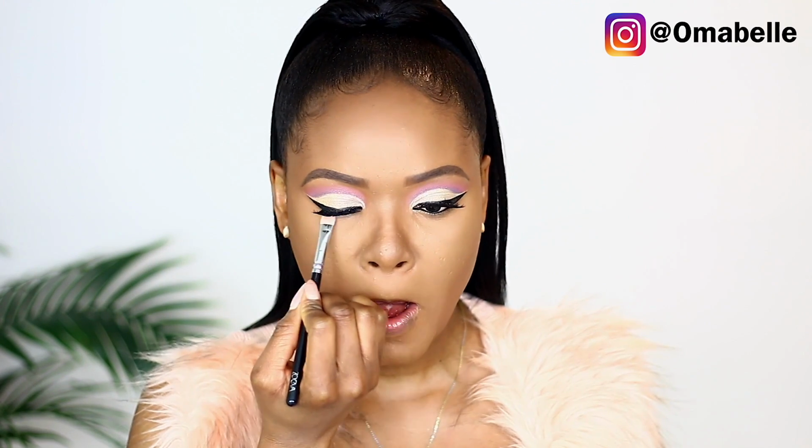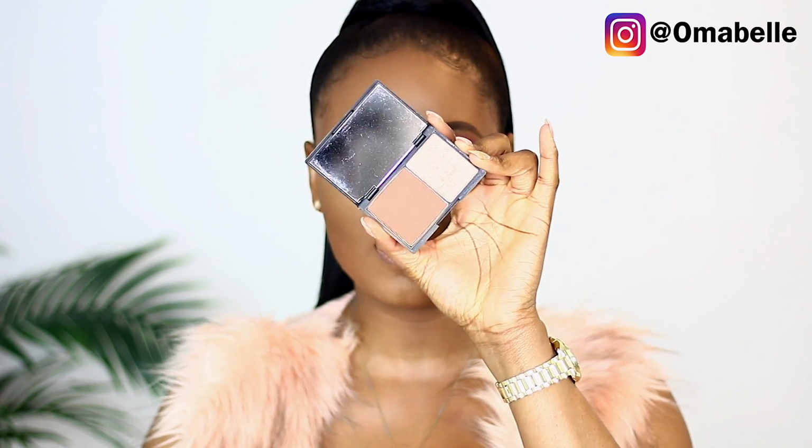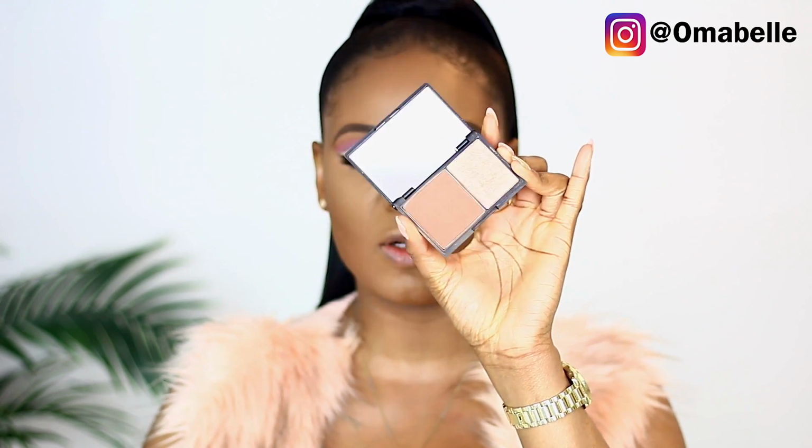Alright, so we're going to go back to the eyes and I will smoke out my under lash line with this blue and pink shade right here. So to contour my face, I'm going to be using Sleek Makeup Contour Kit in the shade medium, and you guys already know you just have to pop it right on the hollows of your cheeks.